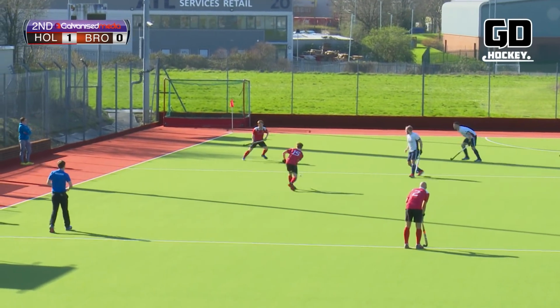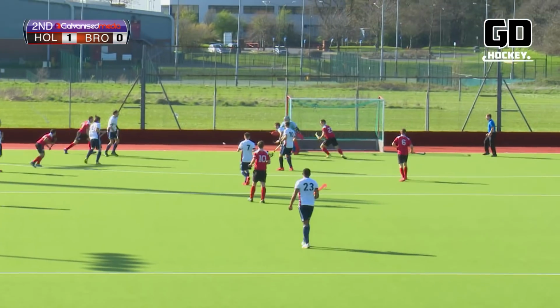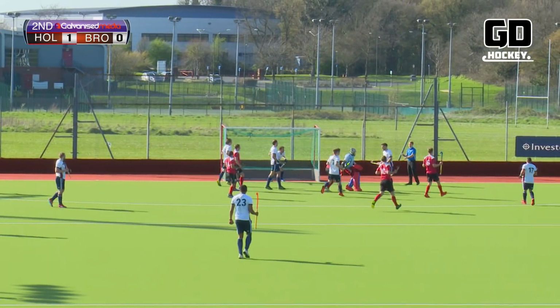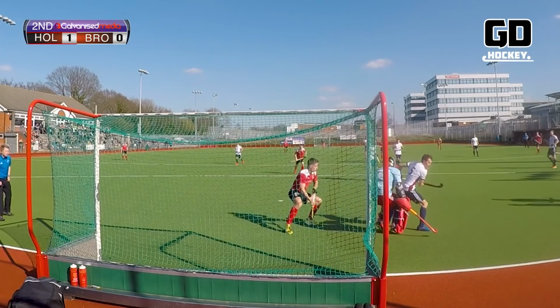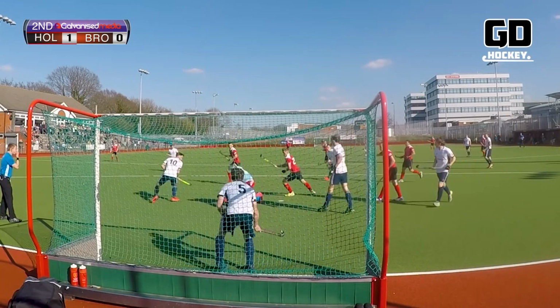Free hit for the home side. And the ball into the circle on the reverse stick. It's bouncing around. And a chance here for Banderak. And that's good work from Turner down to his left-hand side. It's a penalty corner. But Turner does really well here as the ball spins away. Banderak with a great opportunity, but the keeper gets down smartly.